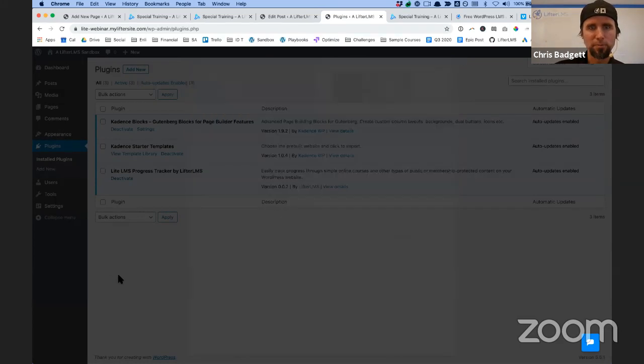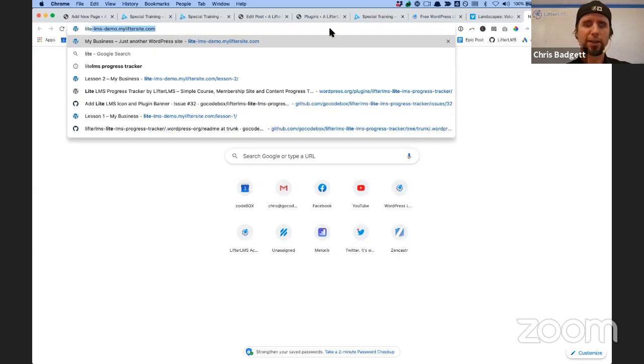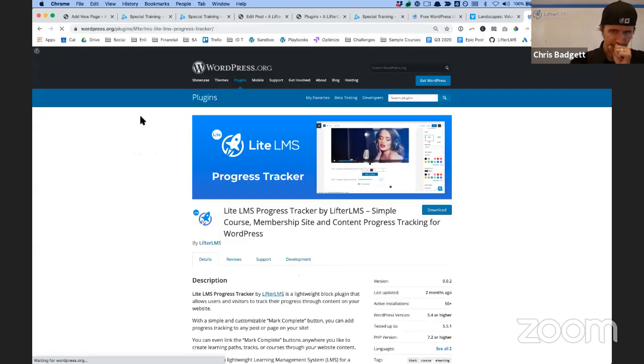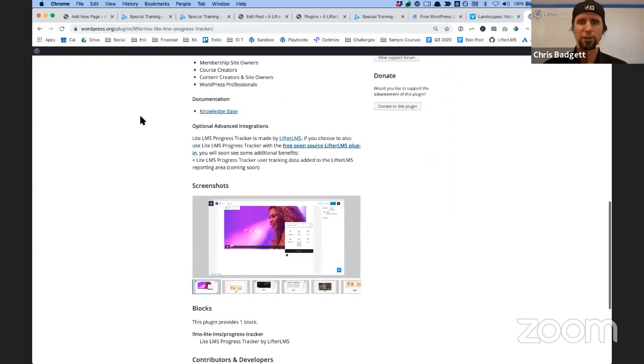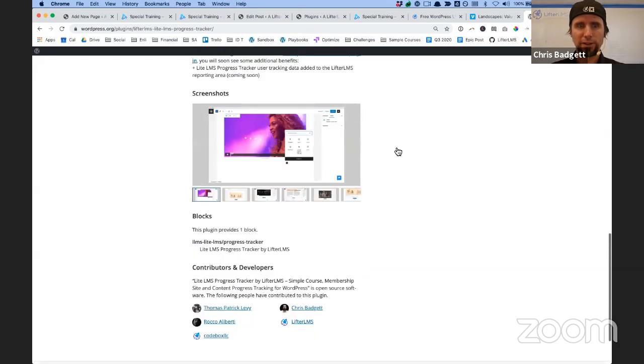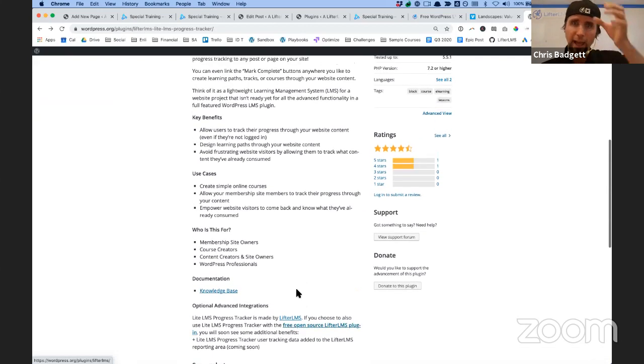But like I said, most people are actually going to discover it just by trying to figure out a way to track progress on an individual piece of content from the block editor in WordPress. But if you just do a Google search for LightLMS progress tracker, you can see here on WordPress, this plugin is here. So you could download it and install it this way, or search for it through the traditional way that you're used to looking for plugins. But that is a quick tour. There's also some great screenshots on here where you can see some various use cases and how you might use it.